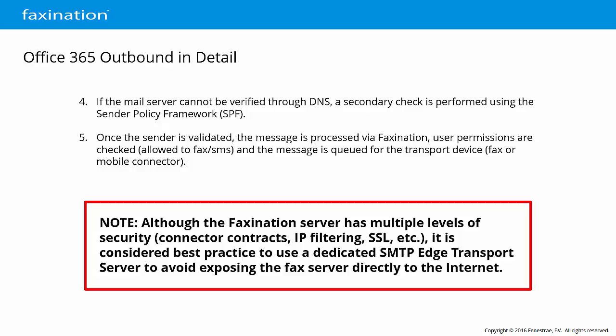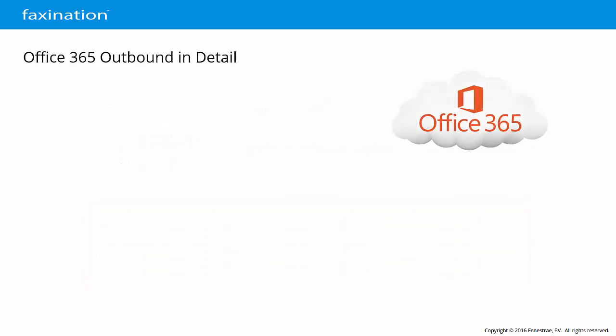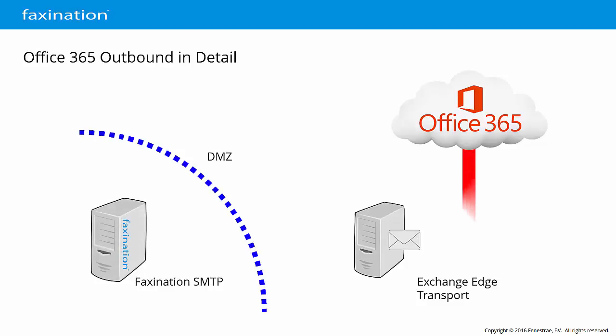The SMTP Edge transport could be an appliance, an Exchange server with the Edge transport role, or a Linux box running open source software. Surprisingly, the Edge transport role was missing from Exchange 2013, but returned for Exchange 2013 SP1 and is also available in Exchange 2016. Whether you use Exchange or some other SMTP relay, they all work in essentially the same way.